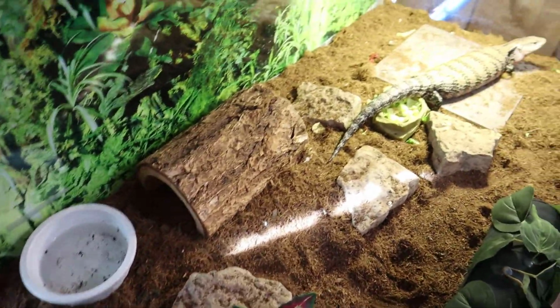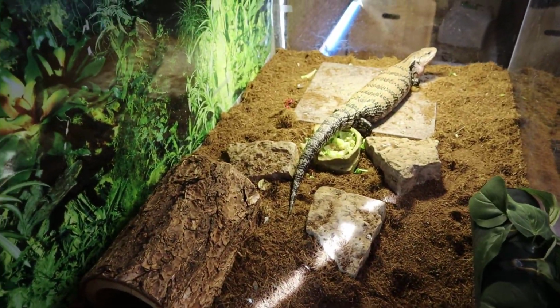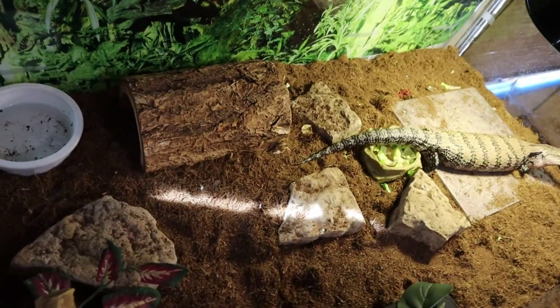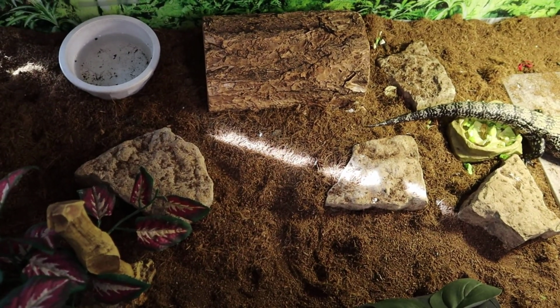And she puts her bedding into her water bowl, and it just frustrates me because normally I do that twice a week. But for her, I have to do it maybe every 2 days. Or if I don't stick it in the ground enough, she will dump it everywhere.